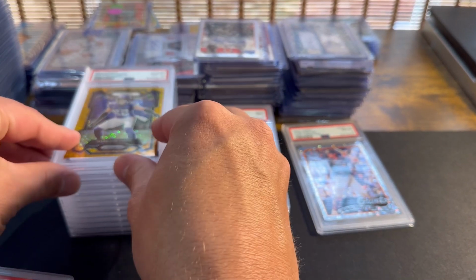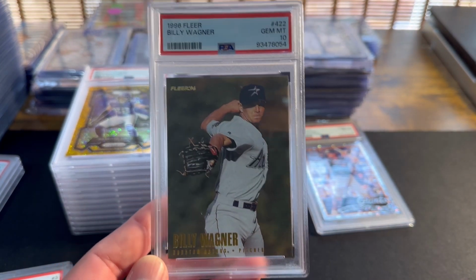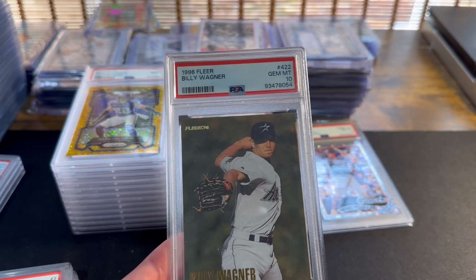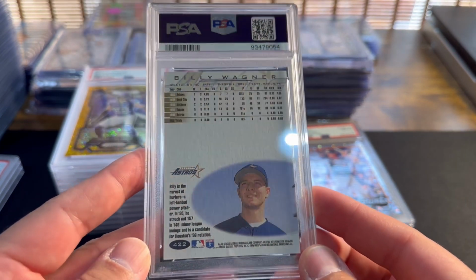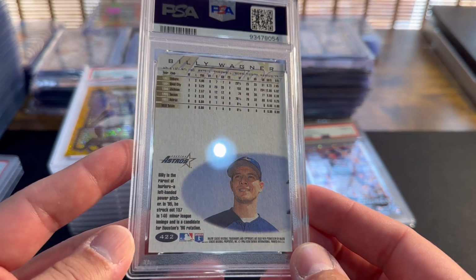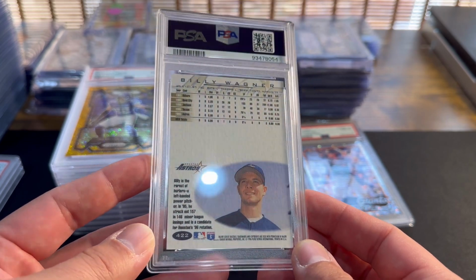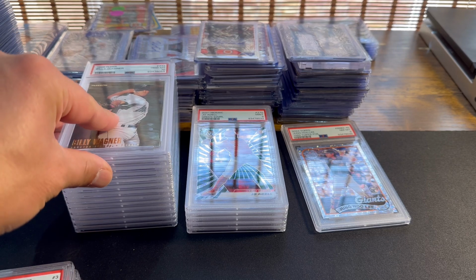We'll take that. Oh, this is the good surprise. Billy Wagner, 1996 Fleer, PSA 10. His cards are pretty valuable back from the mid 90s. He didn't have a whole lot of cards, so I think this is maybe a pop 4. And last sold was like 150 bucks in a PSA 10. So I was going through, I pulled up a couple of his cards. He hasn't gotten to the Hall of Fame yet, but is probably going to be close. Could pop up here in the next ballot or two. So we'll take that. Billy Wagner, PSA 10 from 96 Fleer.